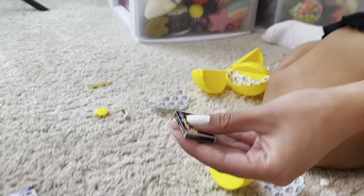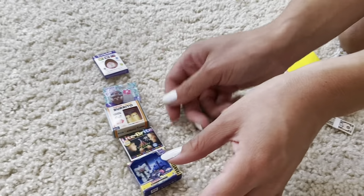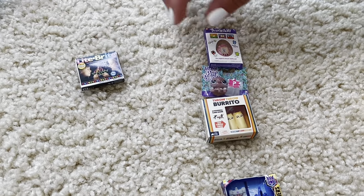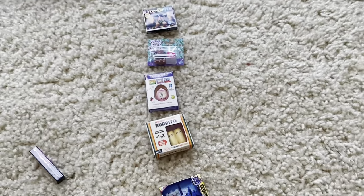Oh, Lite-Brite! No! I wish I would have put this here, but I can't. Guys, Lite-Brite was one of my favorite things when I was a kid. So my real order would 100% be Lite-Brites, Littlest Pet Shop, Tamagotchi, burrito, and the stupid Transformers. I guess some pretty good ones.